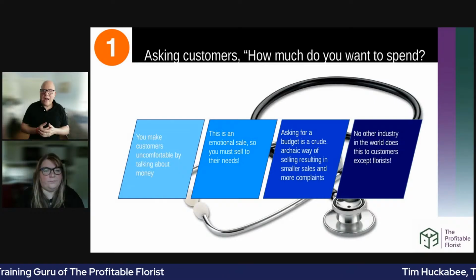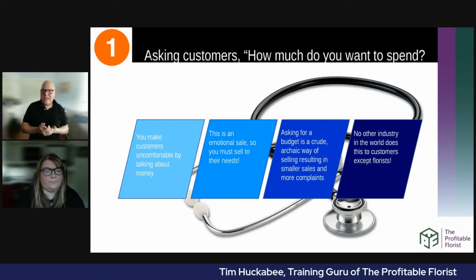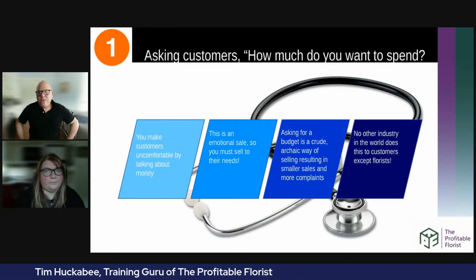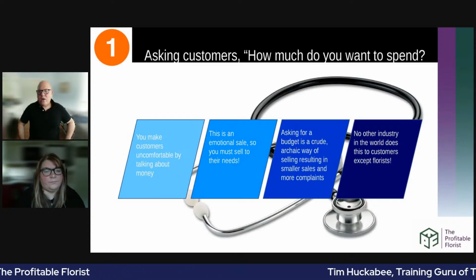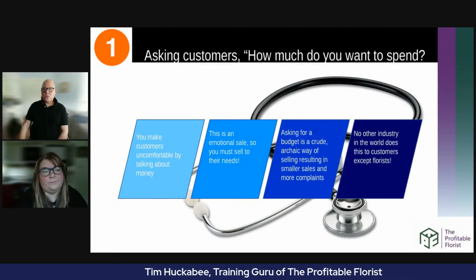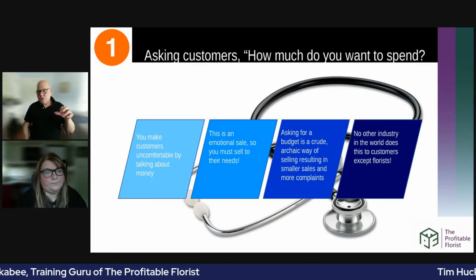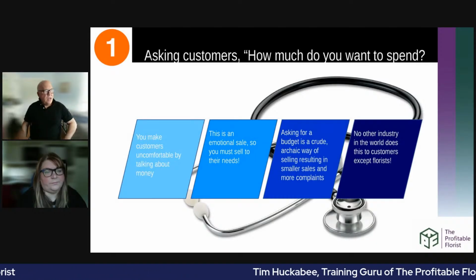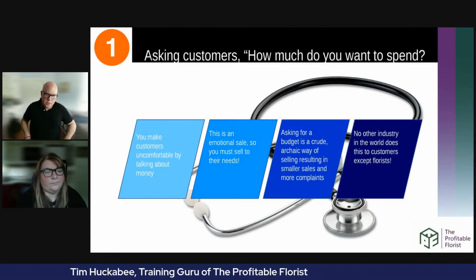So it's crass. As I said a couple of minutes ago, it's an emotional sale. So we need to get better at selling to what their needs are. My feeling is that asking for a budget is a crude, old-fashioned way of selling. Rebecca and I have trained and met many people who have worked at dozens of flower shops. They've worked 3 years here and 5 years there and 6 years here, and the bad habits travel with them, and that doesn't make it right. Again, it doesn't give us an excuse.